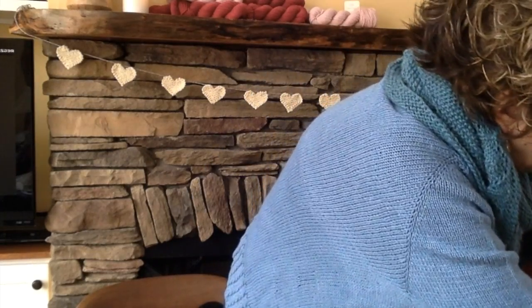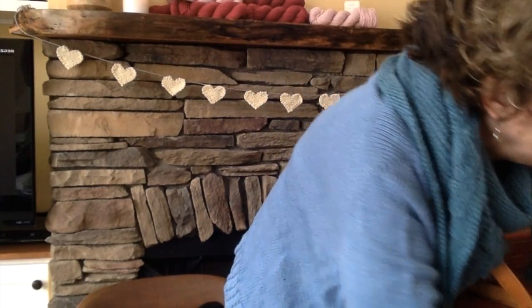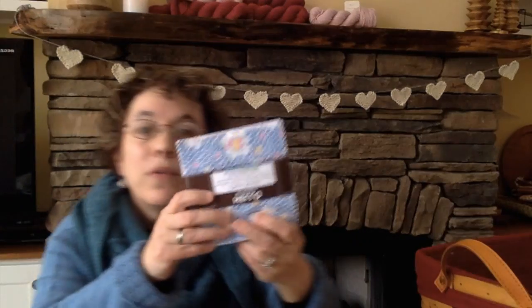sorry, I'm just going to have to get out of the picture now and then to grab what I need. A charm pack, these are 5-inch squares. This is a Robert Kaufman charm square called Pretty Posies. I have 2 of these. I bought it on Craftsy, and I'm going to tell you about that in a little bit. But there are 2 of each fabric in this. A charm pack usually runs about $10, $11, but on Craftsy, you can get them for a lot less.